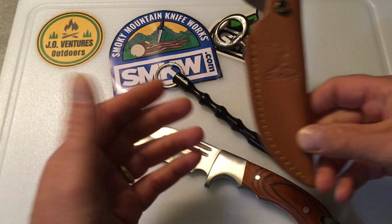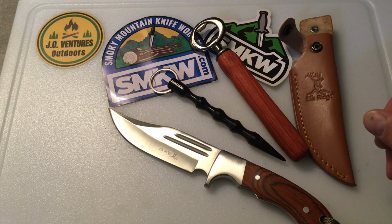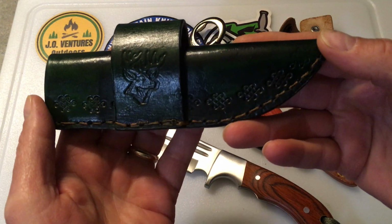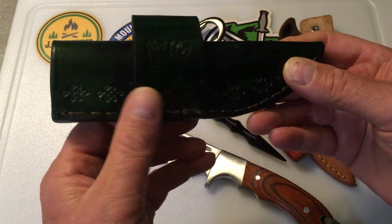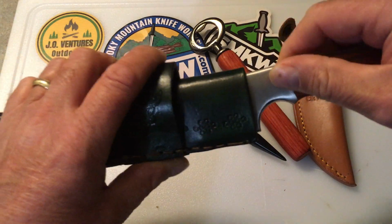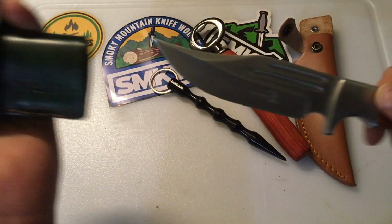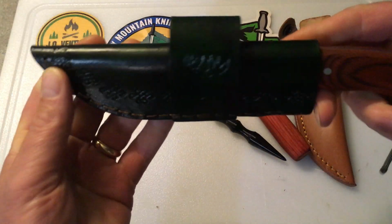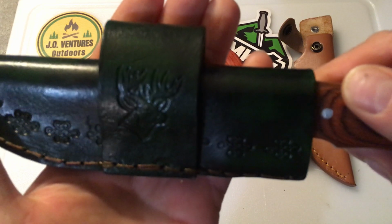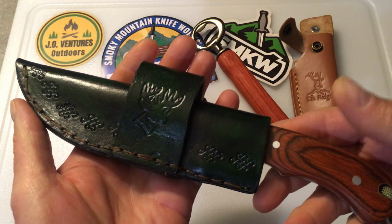It does the trick. But, when I did the Elk Ridge Small Stockman, I made a slip for it. So I thought, why not make a sheath, side draw sheath, for the Elk Ridge Bowie knife. So this just fits right down in there. It's got great retention. As you can see, this goes on your belt. It's got not an elk, but a deer, because that's all I have as far as stamping is concerned. I put some custom stamping on there.